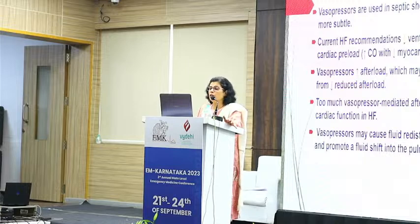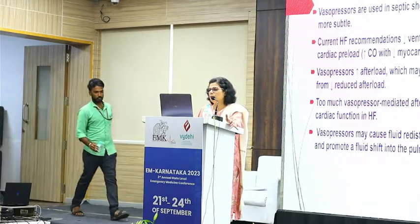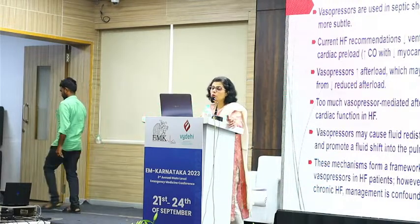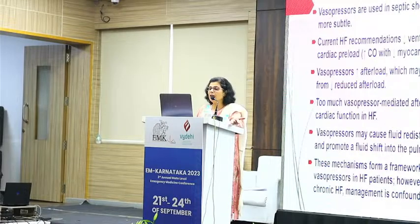They may cause fluid redistribution from the venous system and promote a fluid shift into the pulmonary space, leading to pulmonary edema. These mechanisms would form a framework for typically avoiding vasopressors in heart failure patients. However, in the setting of sepsis and chronic heart failure, the management again is confounded. So you have to check and monitor the patient.